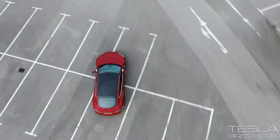It's absolutely crazy. I've got plenty more content coming with this Model S. Because I've got this Model S, I'm using it as much as possible.